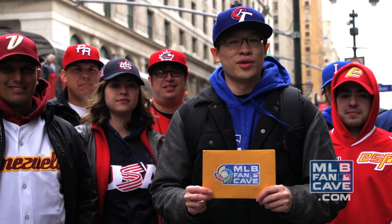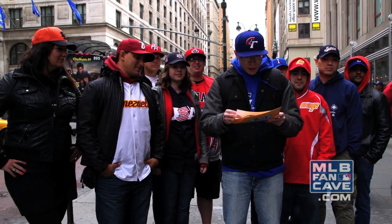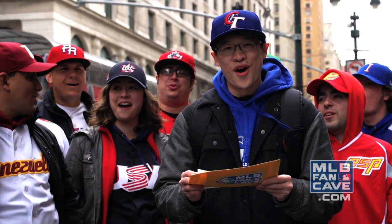We are all the way to Brooklyn, but first we have the special challenge, which is pose with Tommy Lasorda on top of the Empire State Building. Whoa.